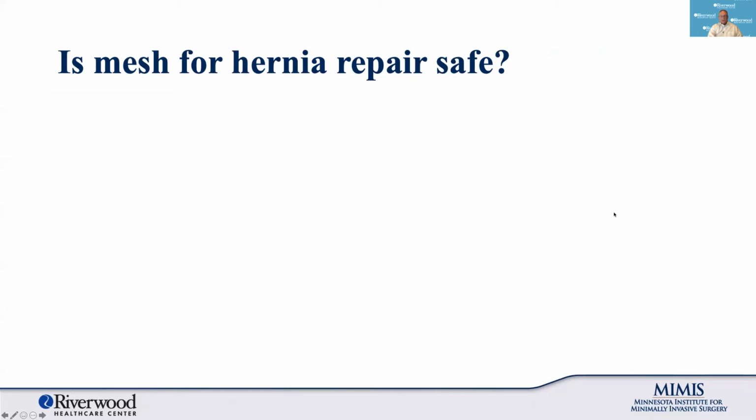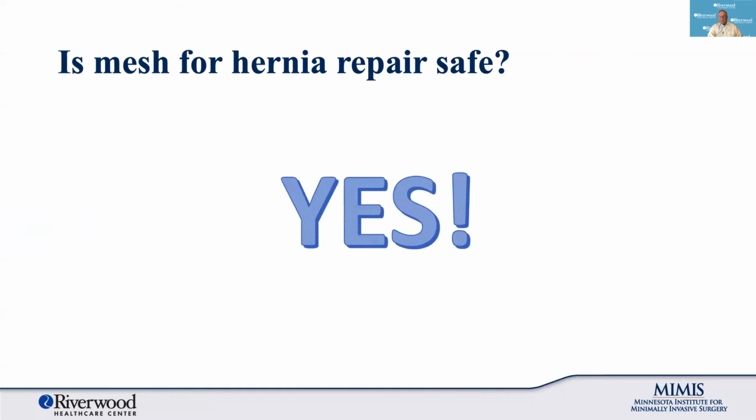We do need to talk about mesh in hernia repairs because the vast majority of hernia operations do require the use of mesh, and because it's a topic that certainly has the attention of personal injury attorneys around the country. So, to the question, is hernia repair safe? The short answer is yes.